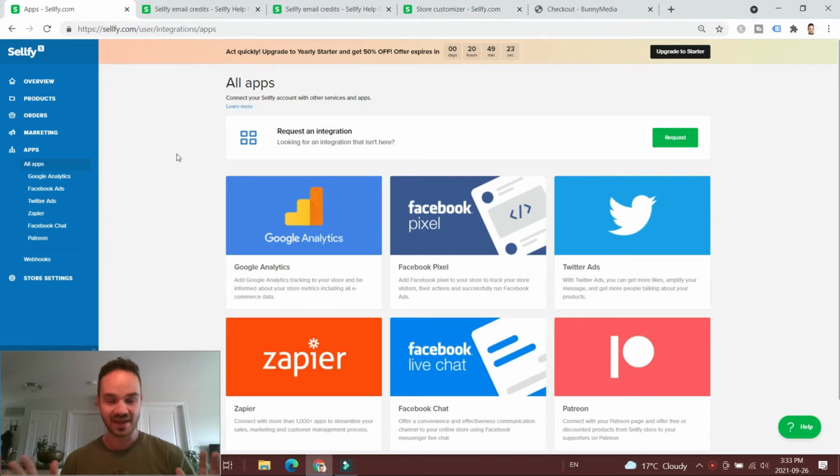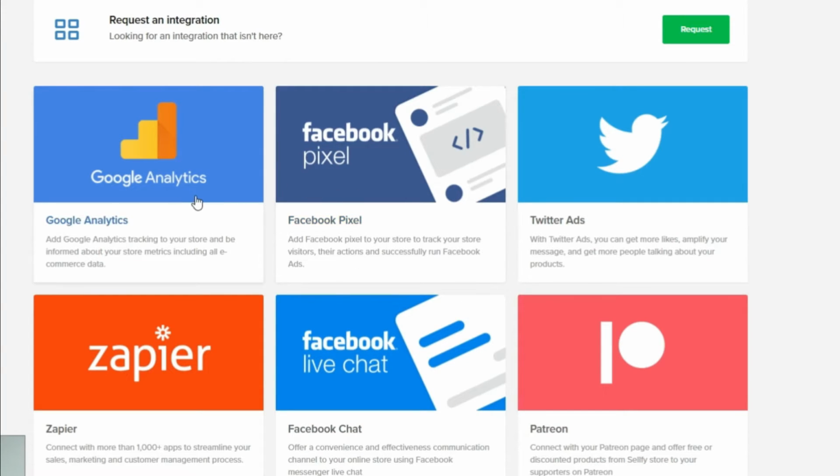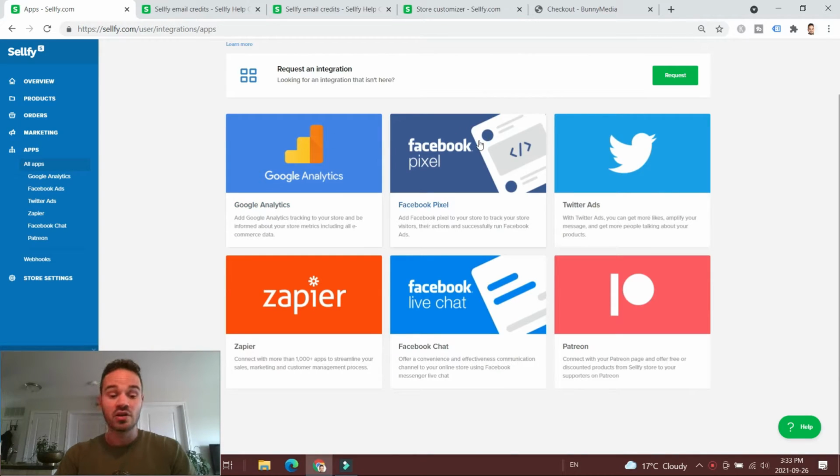All right, so one more thing I have to cover in this Sellfy review are the integrations. And honestly, if there's one con of Sellfy and one thing that people complain a lot about, it is just the lack of integration partners, because this is pretty much it. What you see is what you get. So you have Google Analytics, your Facebook Pixel and Twitter ad. You also have Patreon, which is pretty decent if you sell memberships, and Facebook chat for customer support.